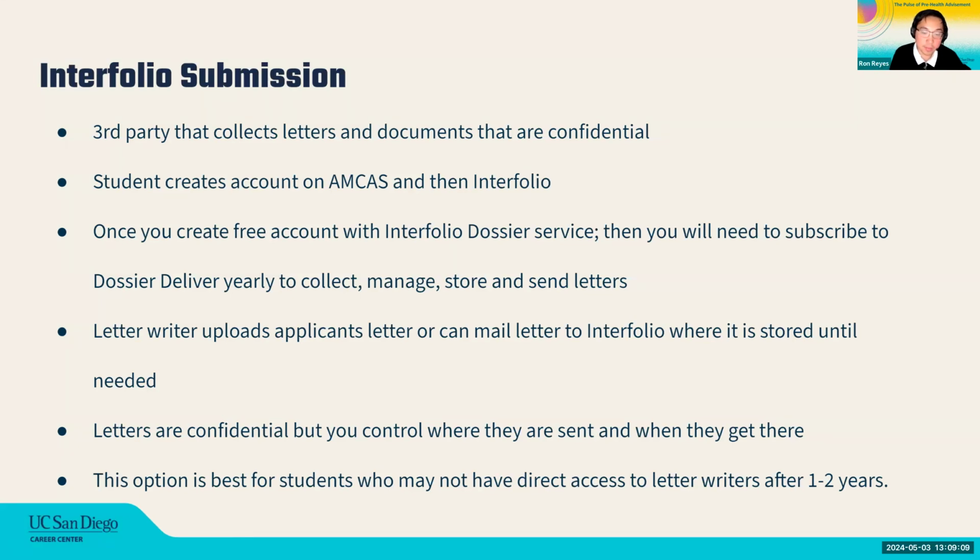I don't know the cost off the top of my head. It's not a huge amount, but it is something that you want to be aware of if you are, say, somebody who's collecting letters early because the instructor would prefer to submit the letter to you and it's not even application season yet for you, right? So Interfolio is kind of your backup to do that if you're not going to be requesting it directly from the instructor during the AMCAS application system.